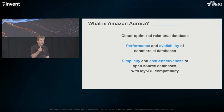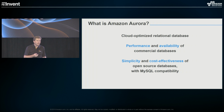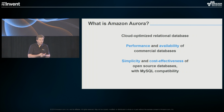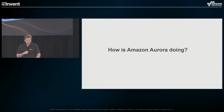We need to improve that. As a result of all that work, Anurag and his team produced Amazon Aurora, a cloud-optimized relational database. Amazon Aurora provides performance and durability by implementing a fully distributed and self-healing storage system. It provides availability by using the elasticity and the management capabilities of the cloud. Amazon Aurora launched in 2014, and it's been a pretty exciting ride since then.